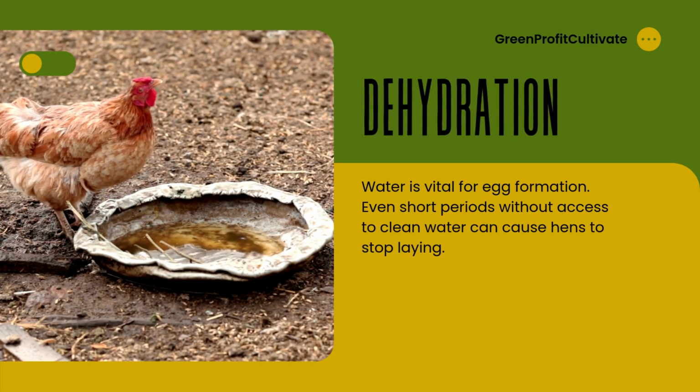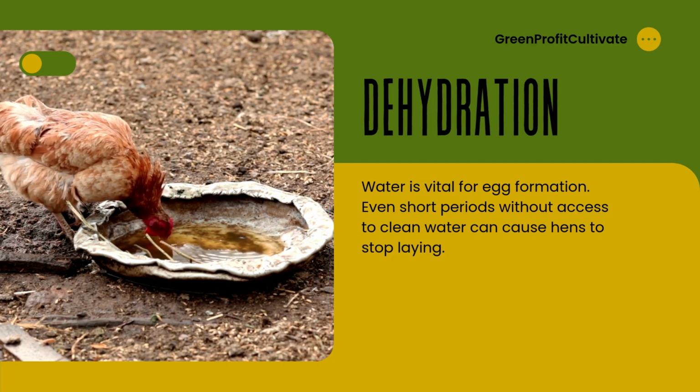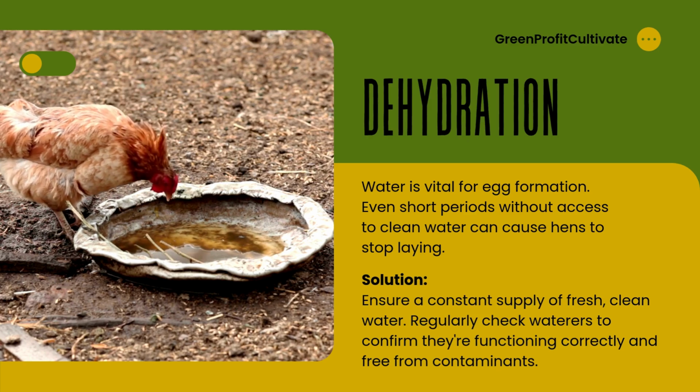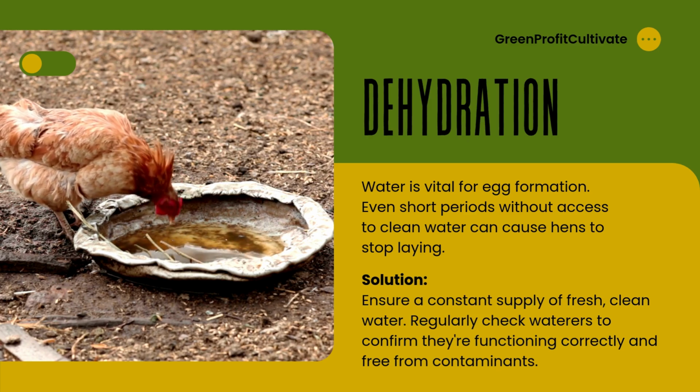Water is vital for egg formation. Even short periods without access to clean water can cause hens to stop laying. Solution: ensure a constant supply of fresh, clean water. Regularly check waterers to confirm they're functioning correctly and free from contaminants.